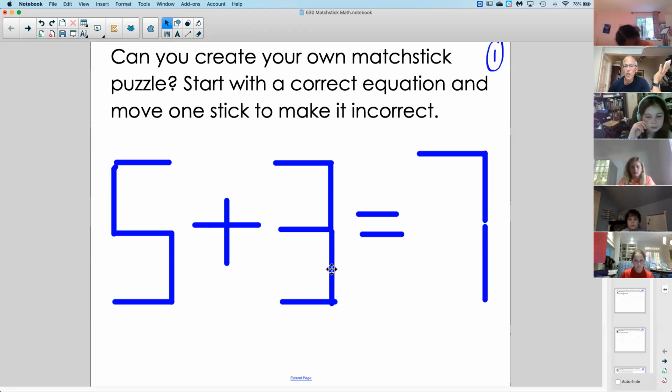And who did I just call on? Hannah A. You could take the top line from the 7 and make the 5 a 9. Totally agree. We know we can make that a 9. I love it. Cedric and then Zarak.